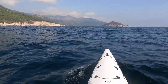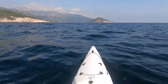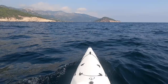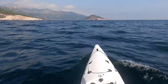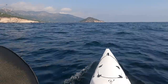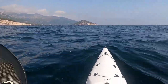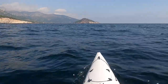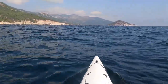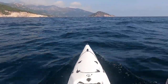These high mountains that you see far ahead indicate we are very close to Golden Beach, because Golden Beach is surrounded by high mountains. And hopefully I'm not far away, but I do want some rest, and hopefully on this island ahead of me I will have one.